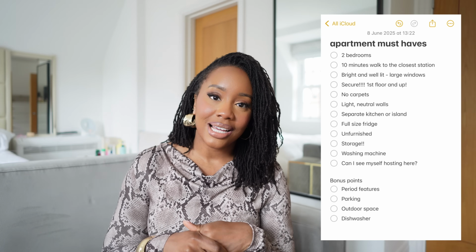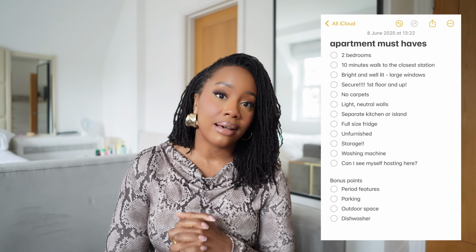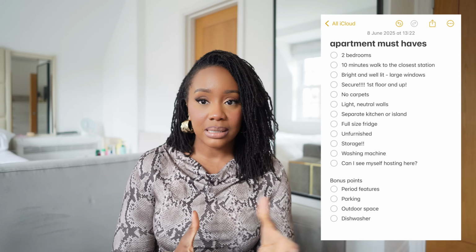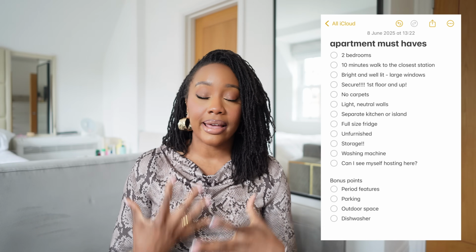Now we can go on to the actual apartment must-haves. So these are the features that I was looking for in an apartment. I started off my search being open to a 1 to 2 bed flat, and then eventually I narrowed it down to a 2 bed, mainly because I just wanted to have more space to host. I wanted to have a separate office space. I also run a small business from my home, so I needed that extra space.